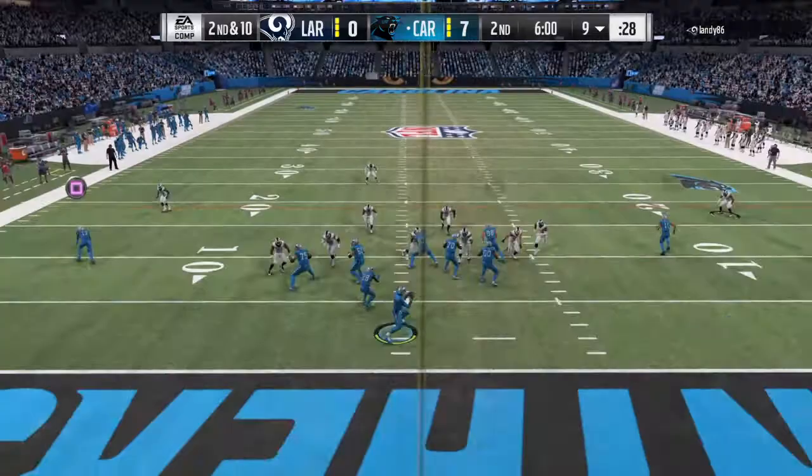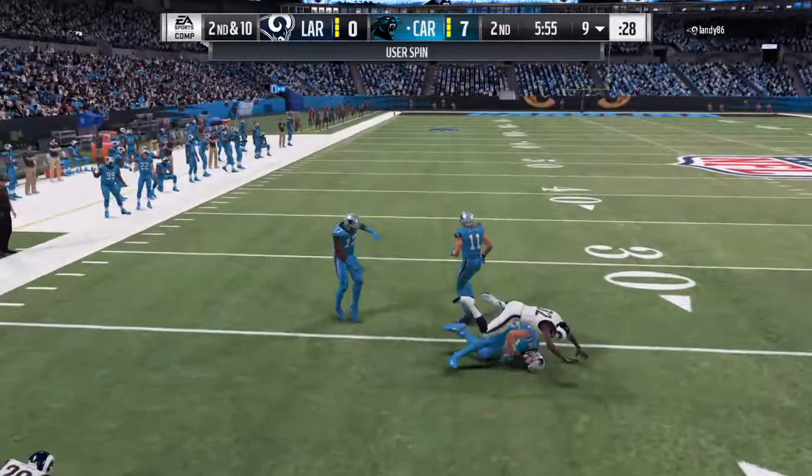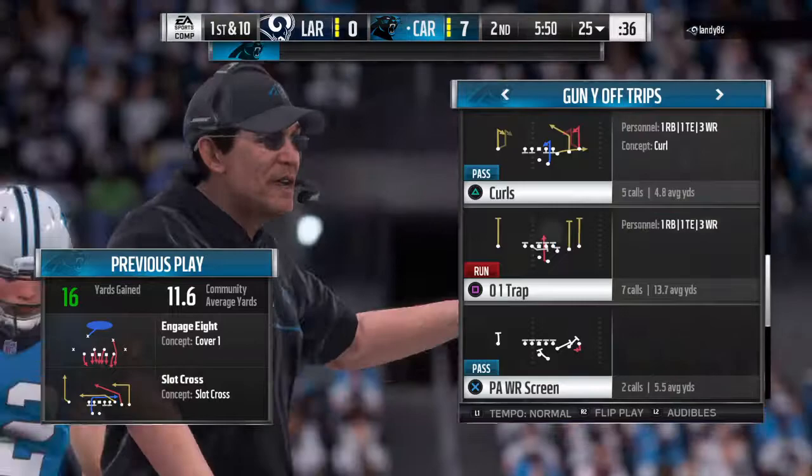A shotgun snap for Newton. And caught left side, Olsen. And brought down, but not before they're able to get it up to the 25. That one good for 16, and the drive will continue.